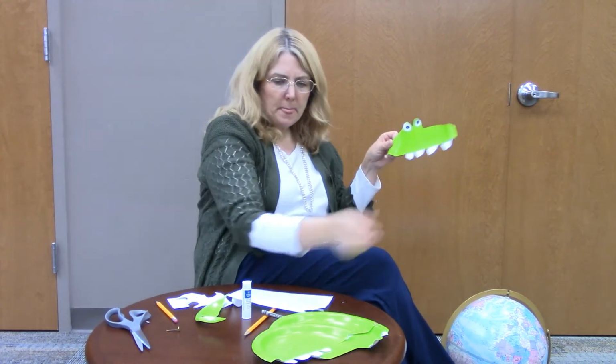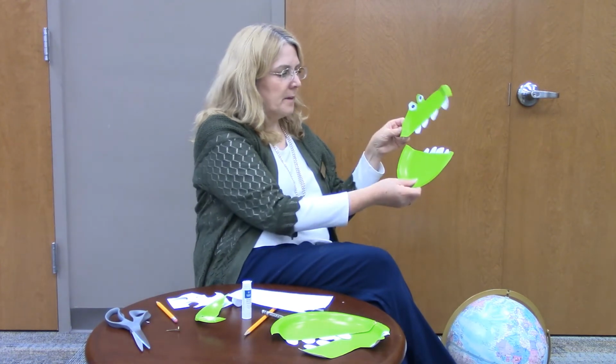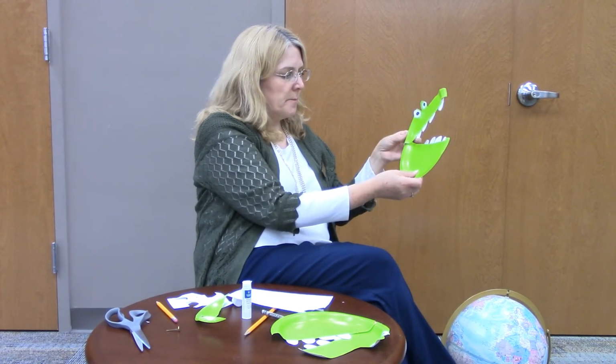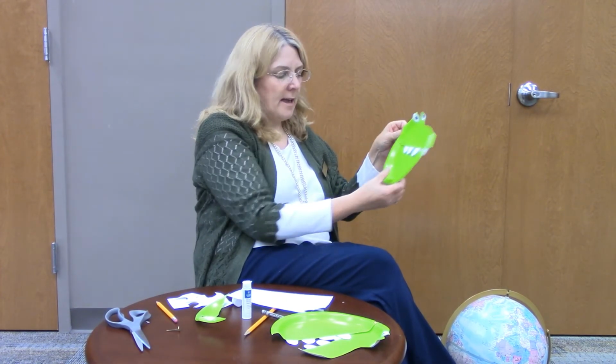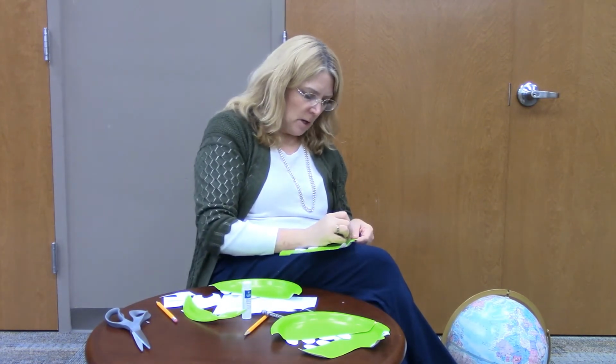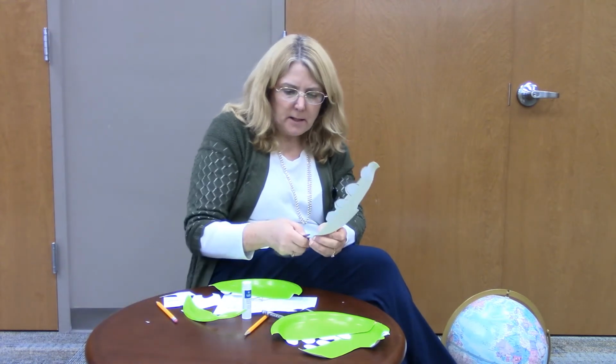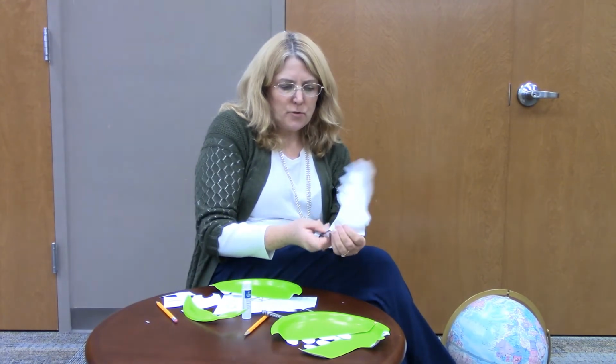Okay, now I have the top and I have the bottom. What I need to do next is put them together. Okay, and that's where this paper, it's called a paper fastener or a brad, you could call it, comes in. This might be a little tricky, so it might actually help to make a little hole with the scissors first.